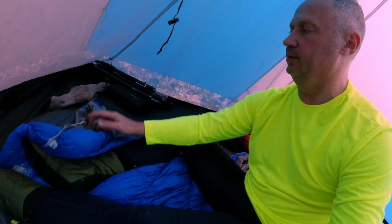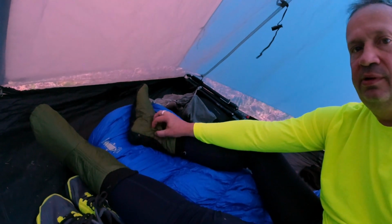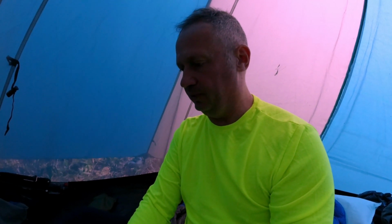Okay, so we're in the tent. We've got sleeping bag and air mattress all laid out, ready to go. Got on our sleep gear, sleep socks, some light tights, long sleeve shirt. That's what I'm going with, this Montbell down hugger number 4, I think, long.